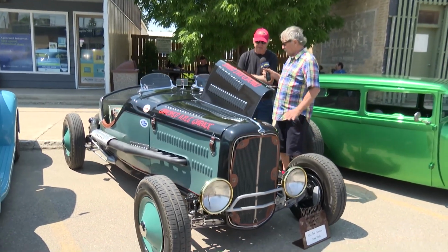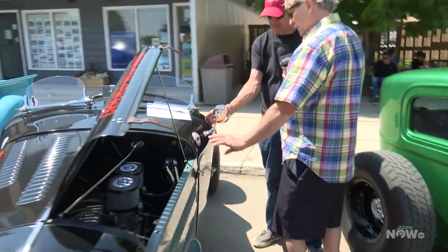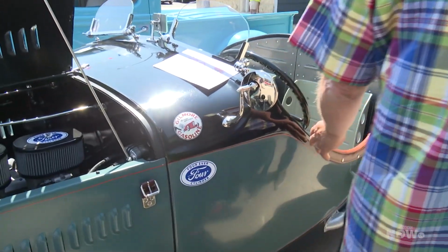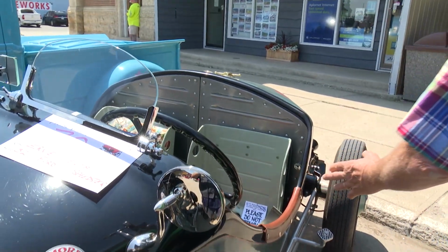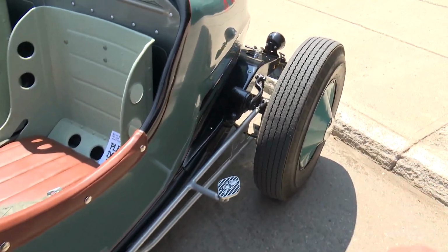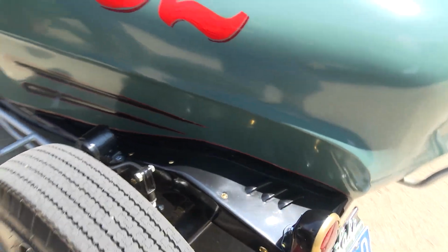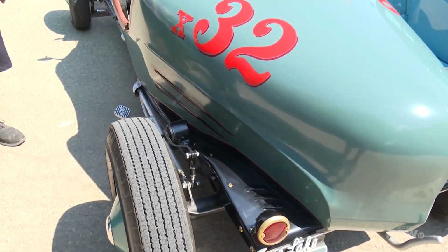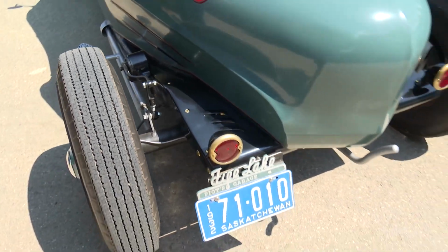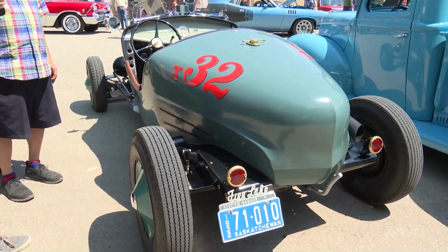Oh my goodness. Up to this point, it's 32 Ford, the hood and the grill. Then back here, this is all fabricated by Ernie Welter. What's it riding on back here? This is the custom-made frame. It's got quarter elliptic springs for the rear end, and a 49 Ford differential in it. It's got a T5 5-speed transmission.